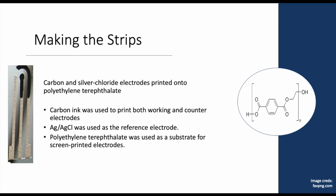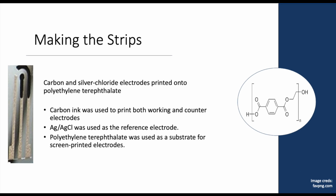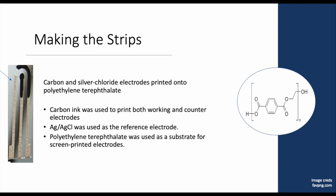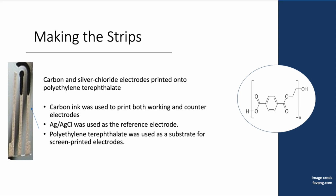It was also used to print the counter electrode, that is used to close the circuit without participating in the reaction. On the strip, it is the black circle in the center. The silver-silver chloride was the reference electrode that completed the circuit and maintains a constant potential, like the ones discussed in cyclic voltammetry. On the strip, it is the white line on the left. The polyester was the underlying surface that all of this was printed on, known as the substrate.